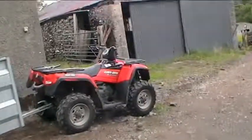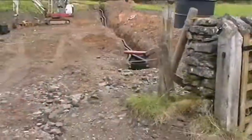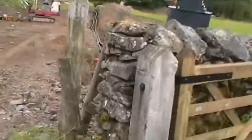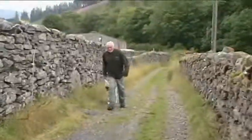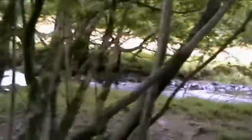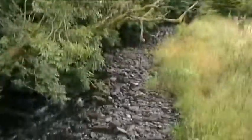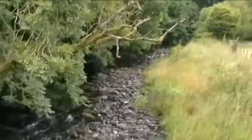Right, we're making our way down to the river now. Land drain in there. Man been taking his dog for a walk, and here we are walking down the side of the river. Eventually we get to the bridge. Here we are, we're on the bridge now.